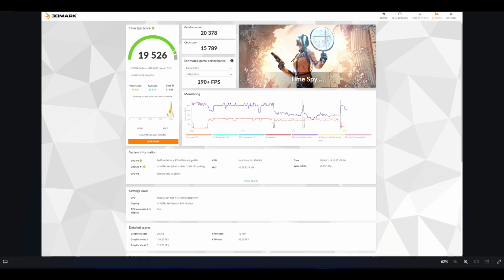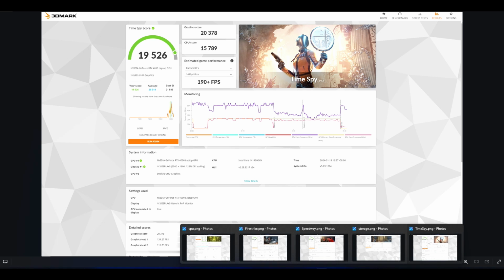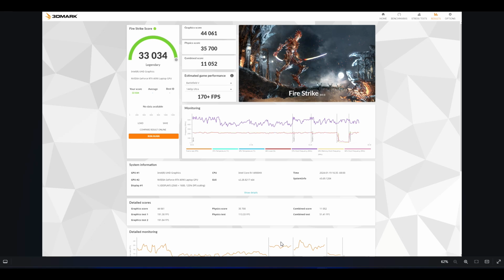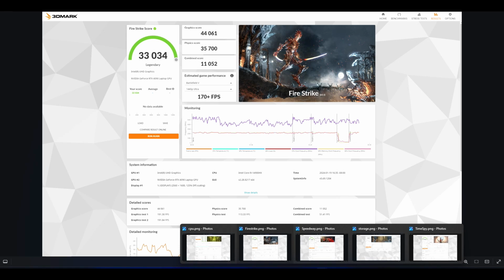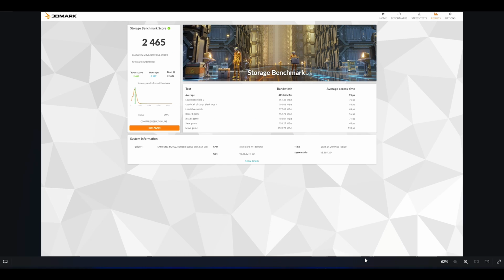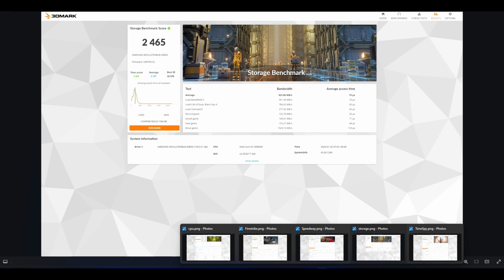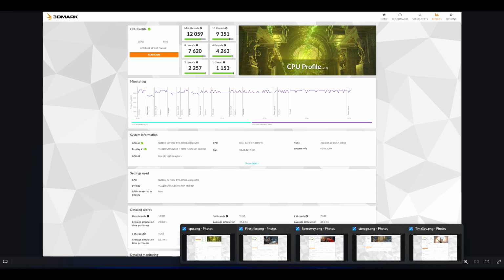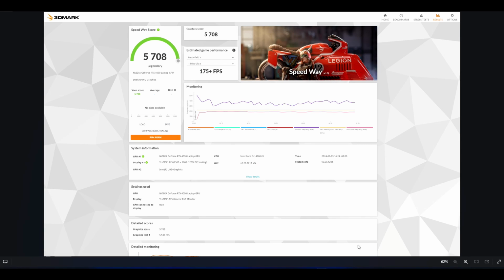We did some benchmarking leveraging Time Spy, and this is all out of 3DMark. We went then to Firestrike. Good scores there. And then we did a storage benchmark. Then a CPU benchmark. Then we went to Speedway.